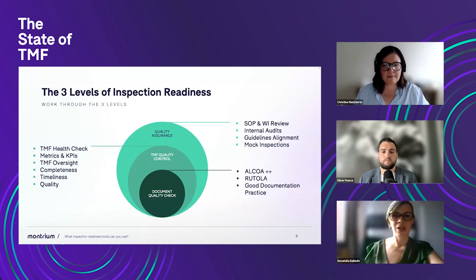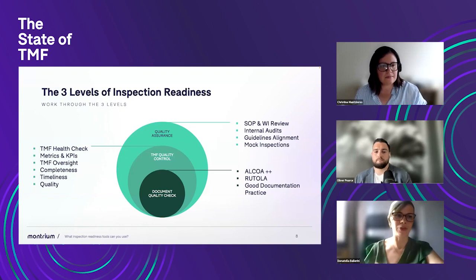And to do that, we have some very well-known and global standards. The ALCOA++, the CORRECT principles developed by the TMF Reference Model group, the good documentation practice that, even if they are coming from the GMP environment, are applicable to GCP as well. So we have quality standards that we can apply to our single document QC, which is, I would say, mandatory. You can't upload a document without even checking it in the TMF. It's part of your quality requirement for the TMF.